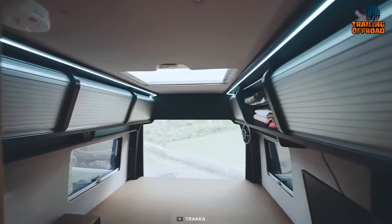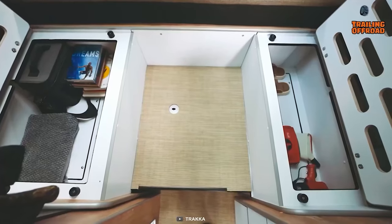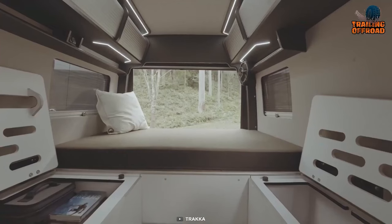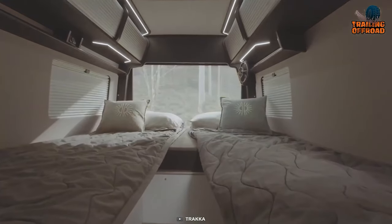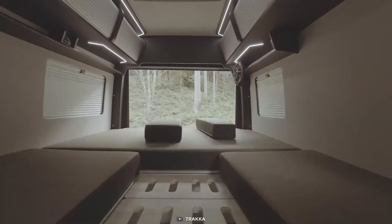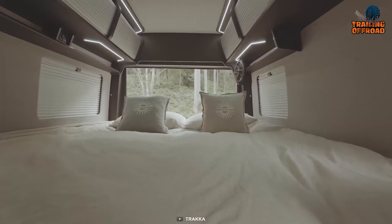Beneath its sturdy exterior lies a homely interior, thoughtfully designed for both comfort and functionality. The highlight of the Acuna A2M is its convertible bed, offering ample sleeping space for two individuals. This innovative feature ensures a restful night's sleep, crucial for rejuvenating after an adventurous day on the trails.